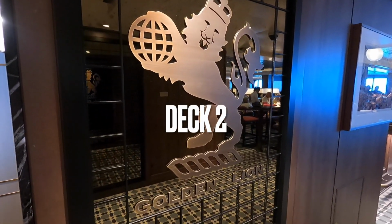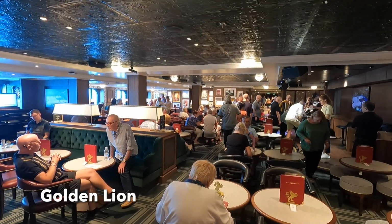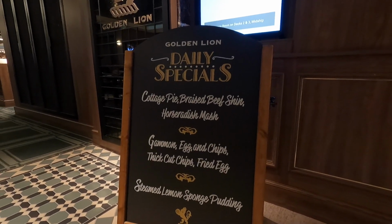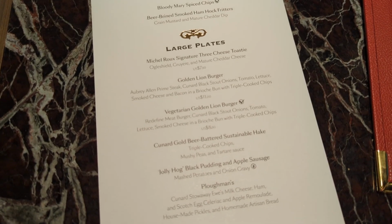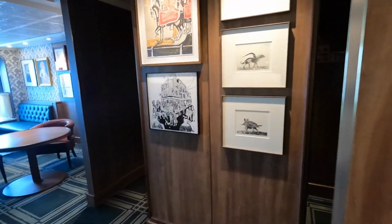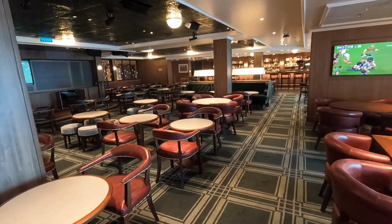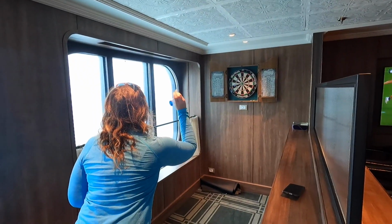Deck 2 includes another favorite spot of ours, Golden Lion Pub. You come here daily for trivia and live music. We had a lunch here on embarkation day and another nice lunch later during the cruise. You'll find sports shown on the TVs, and you can use the dartboard too.